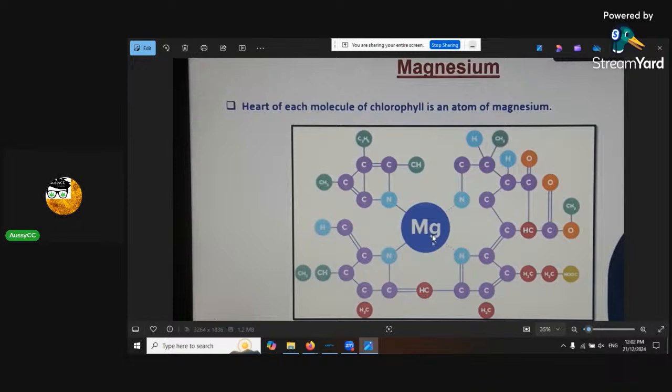Righto. Well, what was I just talking about? Oh, I was wrong, because look, it's the other way around. It's magnesium, and then 4 atoms around the outside of it are nitrogen. So I had it back to front. Sorry. Lucky for slides.